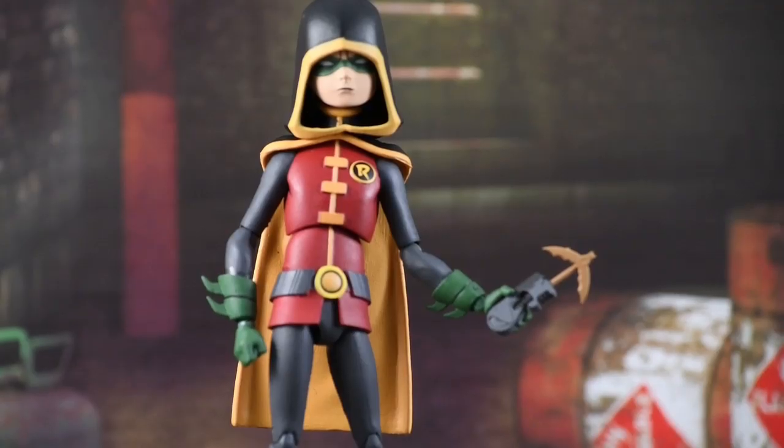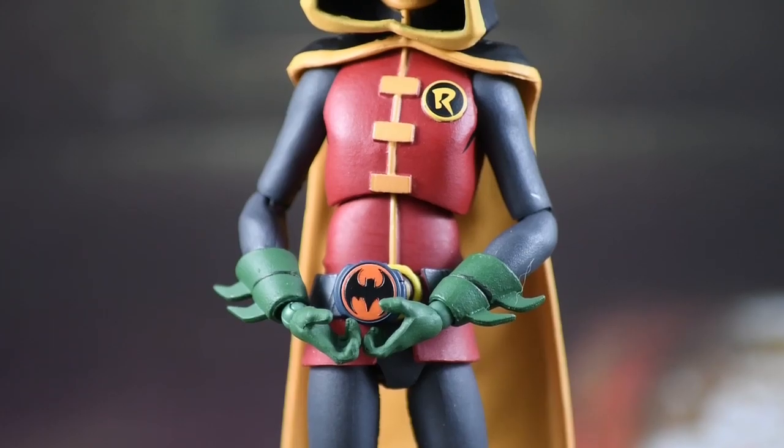Here he is holding the grapple gun. And here is my weak attempt to get him to hold this bat bomb. He just can't hold this thing. The hands aren't big enough. There's just no way. He can kind of put it in both hands and just kind of rest it there, but for the most part, this accessory is a really tough one to get him to hold.